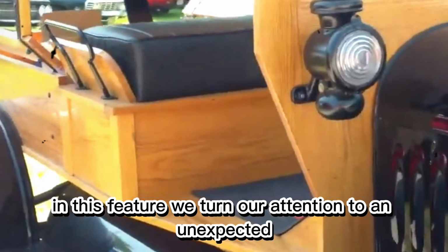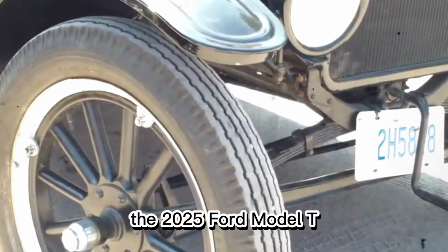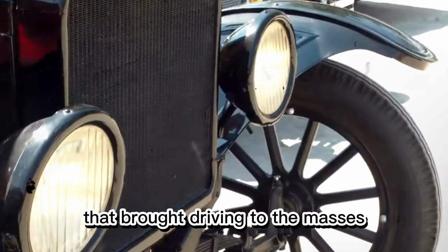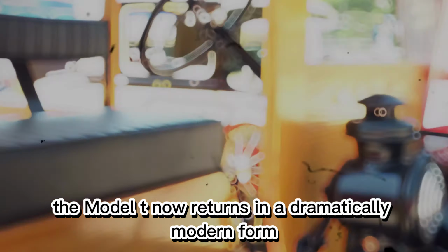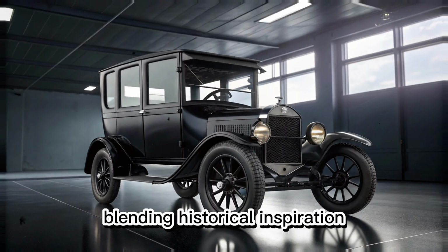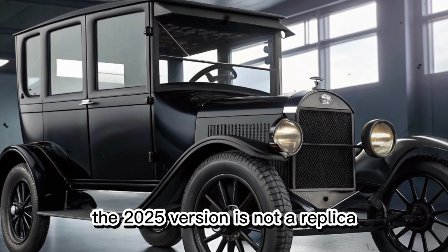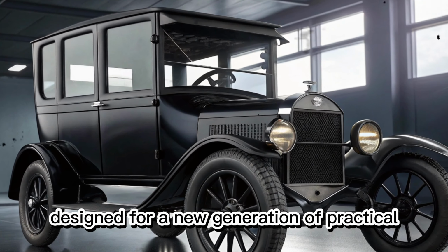In this feature, we turn our attention to an unexpected but powerful resurrection, the 2025 Ford Model T. Once known as the vehicle that brought driving to the masses, the Model T now returns in a dramatically modern form. Blending historical inspiration with contemporary electric innovation, the 2025 version is not a replica, but a reinvention, designed for a new generation of practical, eco-conscious drivers.